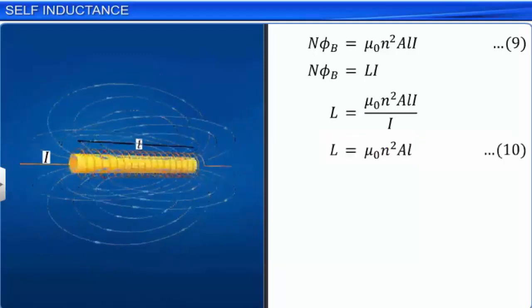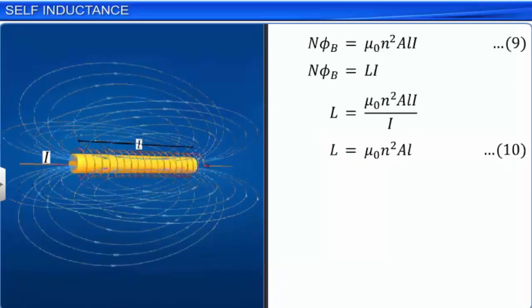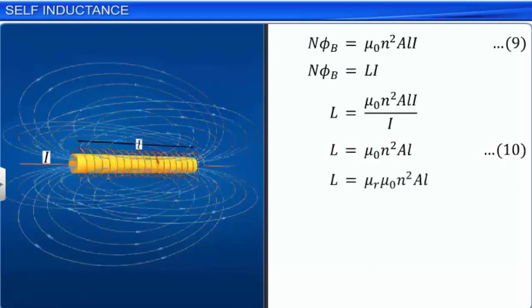If the space in the coils of the solenoid is filled with a material of magnetic permeability μr, then L is equal to μr μ₀ N² AL. Let this be equation 11. Note that the self-inductance of the solenoid depends on the geometry and the permeability of the medium.